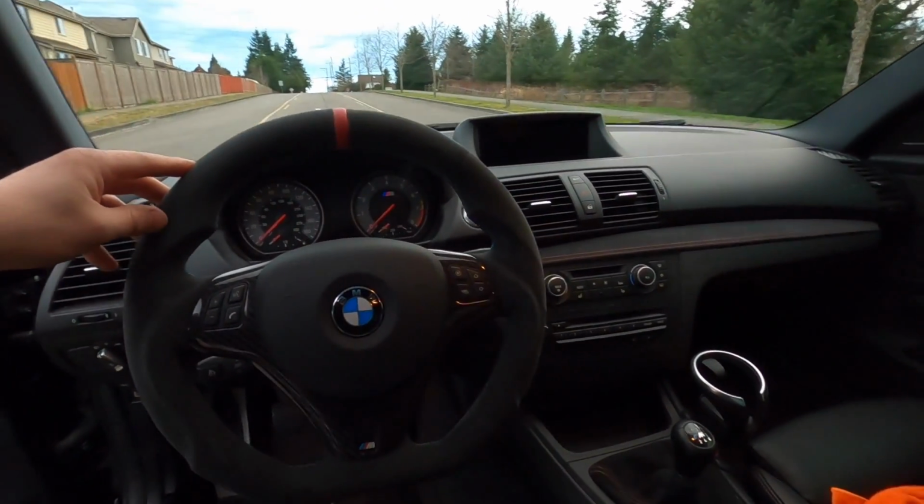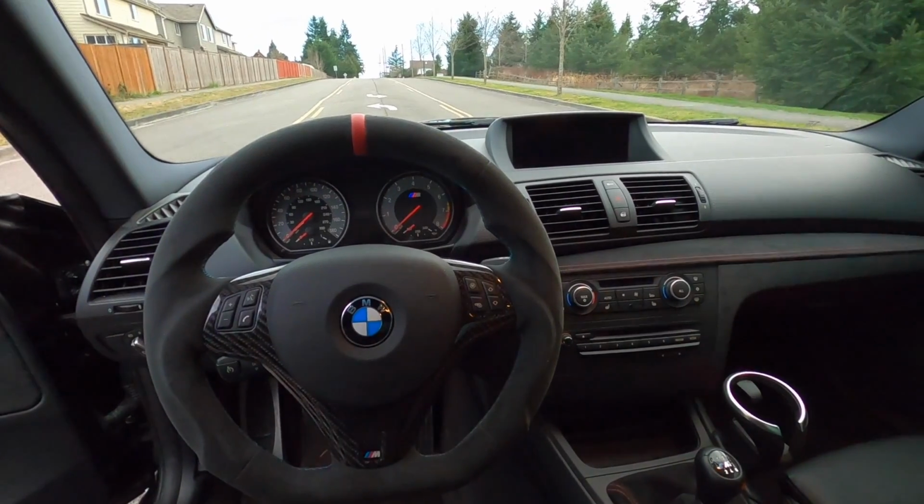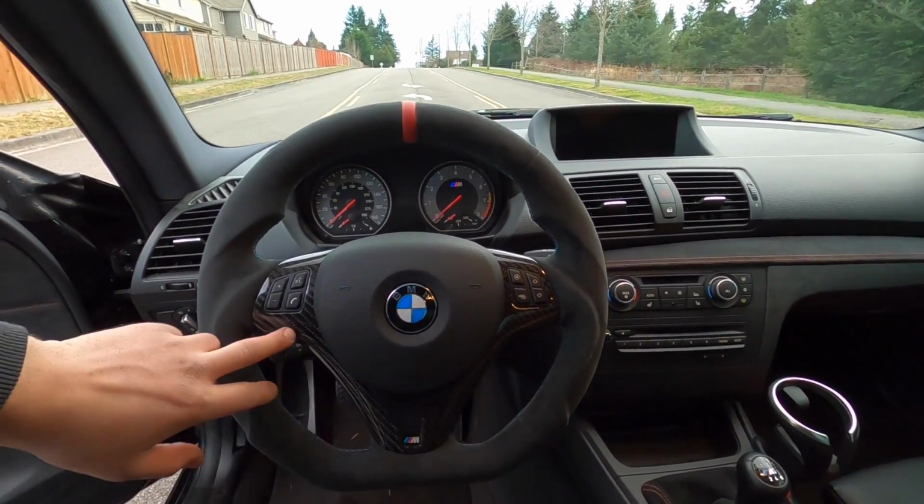Once you're sitting behind this, right here, that's kind of the view you get. It's just so gorgeous. This carbon fiber, I am just out of words. This car literally blew my mind. I never knew a 1M could look so darn good.